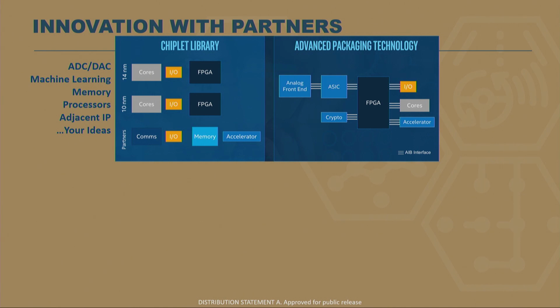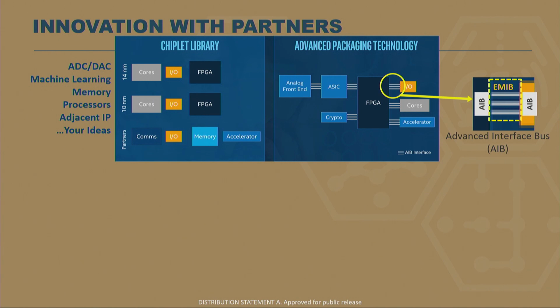Then we would have this advanced packaging technology where, just like Lego blocks, we would put these chiplets together. And just like in the case of Lego blocks, you obviously need a standard that would connect those Lego blocks together. What we offered is our commercial AIB interface that we are using in our product lines. This is the electrical standard that connects over high-density packaging technology. For our demonstrations, we use the EMIB technology, but our AIB interface can work for other interposer technologies.